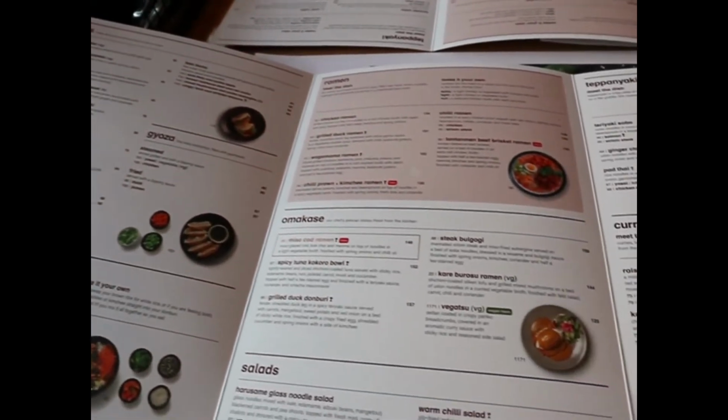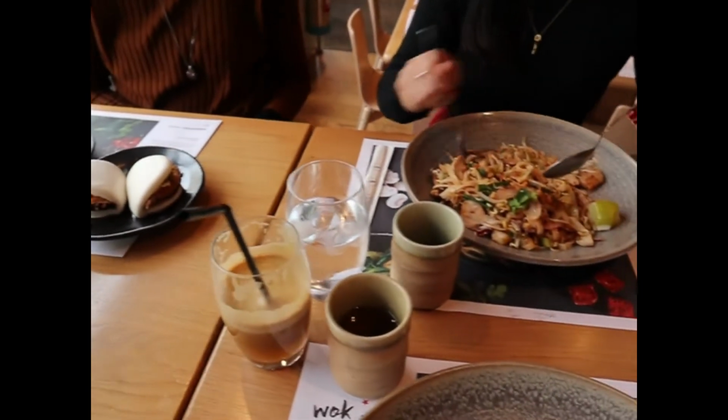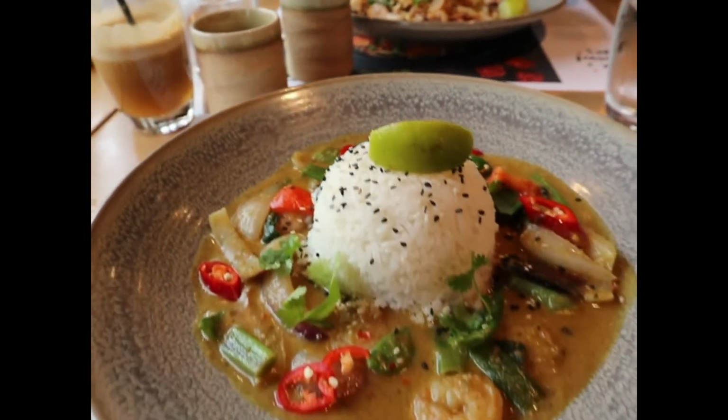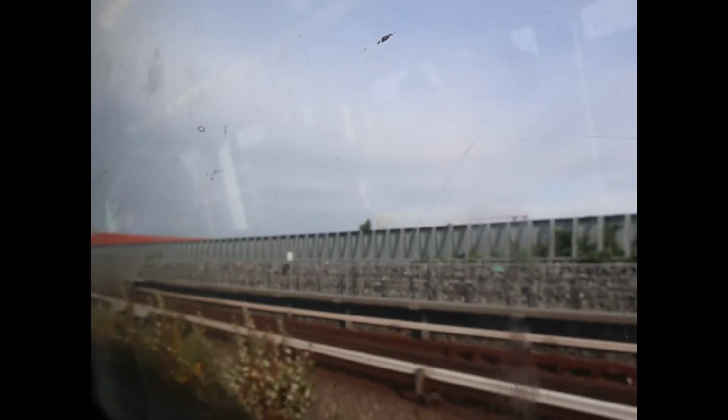Our fourth day was about going home, so we packed, checked out the Airbnb and went back to Frederiksberg station for lunch at Wagamama's for 197 crowns. Then we took the metro for the last time for 36 crowns to the airport.